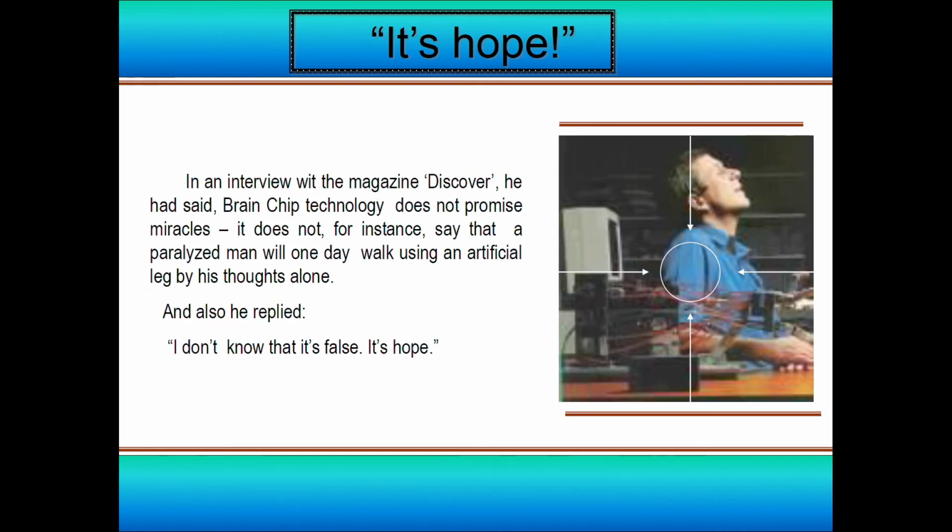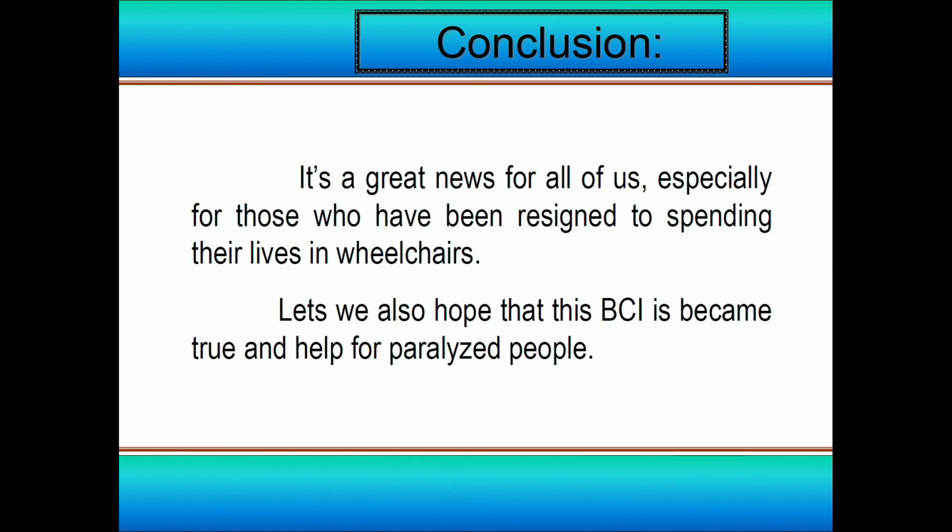It's a hope. In an interview with the magazine Discover, he has said the brain chip technology does not promise miracles. It doesn't, for instance, say that a paralyzed man will one day walk using an artificial leg by his thoughts alone. Also, he replied, I don't know, it's a hope.